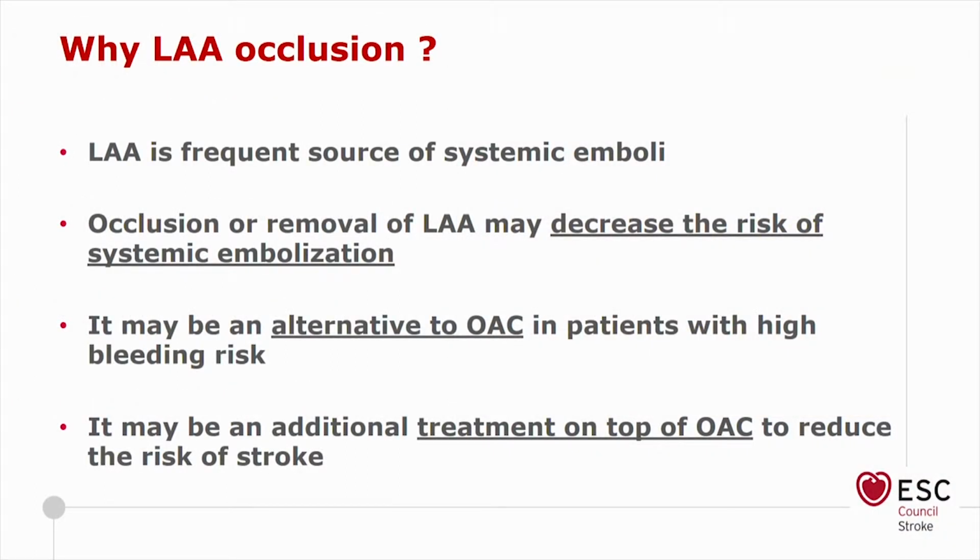Why are we considering to occlude the left atrial appendage? Because it is a source of emboli, because occlusion or removal surgically may decrease the risk of systemic embolization, and it might be an alternative to oral anticoagulation in patients with high bleeding risk, and it might be an additional treatment on top of oral anticoagulation to reduce the risk of stroke in the most risky patients, for instance, those who have stroke recurrence while on anticoagulant treatment.